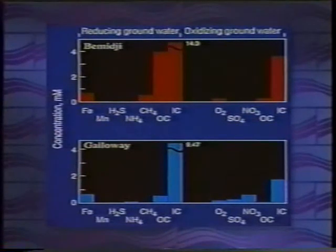And if you look at the products that are formed, you can see that you have methane formed at the Bemidji site, and we do not have methane formed at the Galloway site. And you can see that we did pick up traces of ammonia and sulfide and manganese here. Here we had no sulfide detected. We had traces of ammonia, a little bit of manganese, but what was common to both were these very high concentrations of iron. So we thought that one thing we could do, because you have these environments where you have very high iron concentrations as well as high inorganic carbon concentrations, is look for authigenic mineral formation.